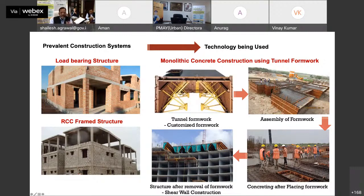You have a tunnel form, which, as per your project requirement, is customized and made in the factory. For this project, this customized formwork was made in Pune through Otinard. They are the technology provider. This system is brought to the site, and there, over the reinforcement, you put the tunnel form and do the concreting of the wall as well as the slab, and then you get this kind of tunnels.